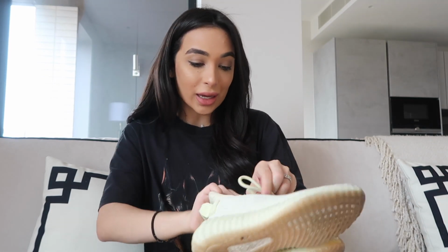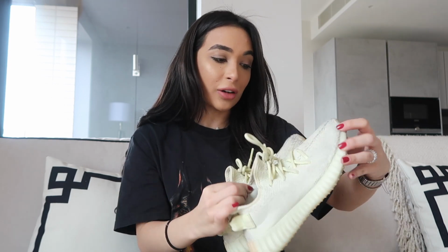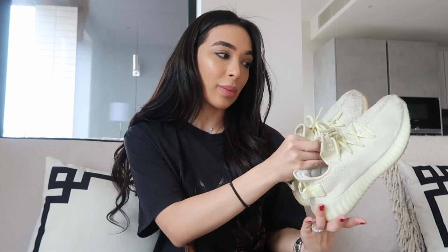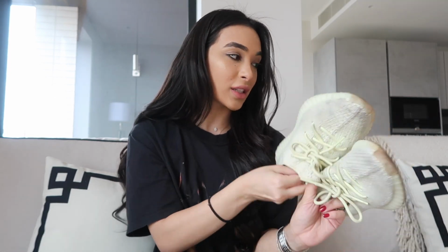So these are the Yeezy Butters, my first ever pair of Yeezys. I absolutely love them, and they are a UK 3.5, but they fit kind of small, so I actually had to take out the insole, which is a bit annoying. But I did purchase another pair. I have these in white, which I didn't actually bring for this video because I don't want them anymore. I haven't worn them, and I don't think I ever will wear them.